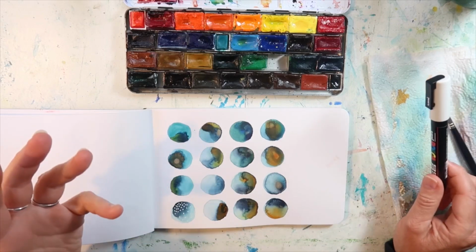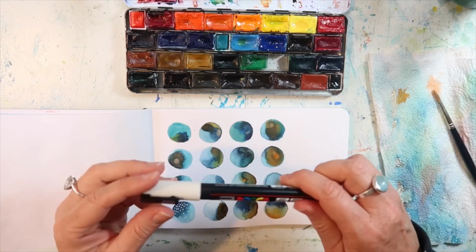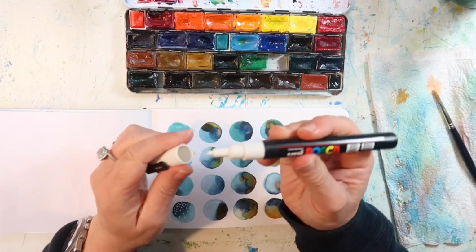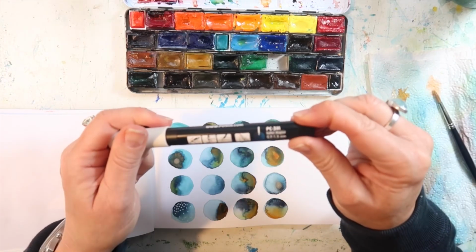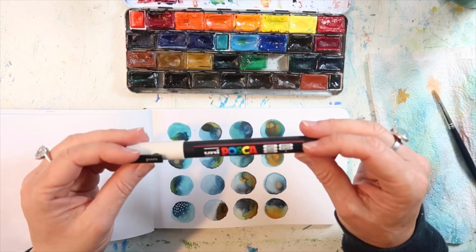So just before I start working on these little planets and adding a bit of detailing, I just wanted to share with you the pen that I'm using, and it's this Posca pen here. It's a white paint marker and it has a bullet nib. It's quite fine. Let's just have a check. It says 0.9 to 1.3 millimetres. So that's quite small and good for detailed work.